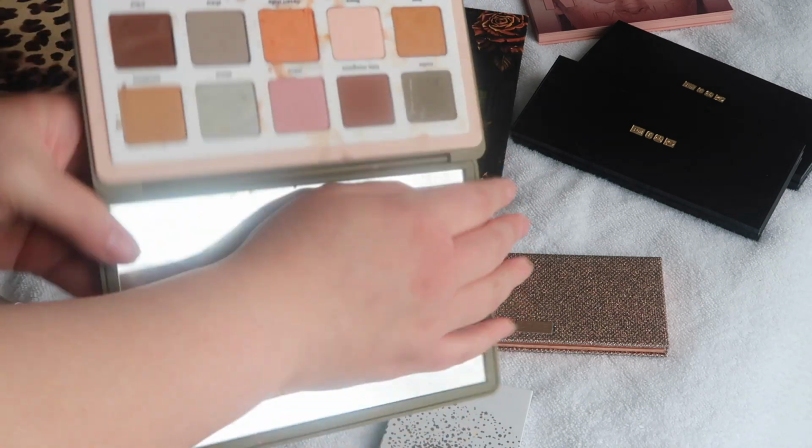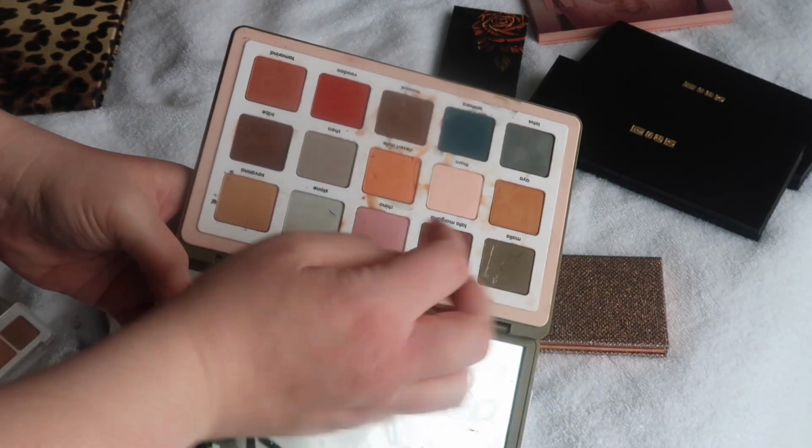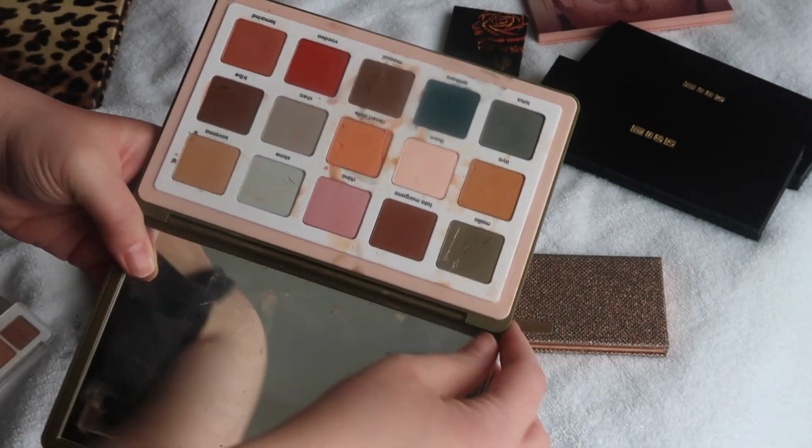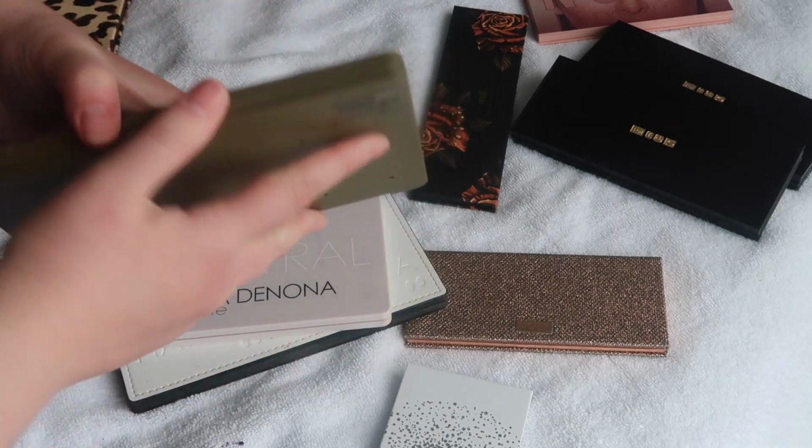So this is my Safari palette. My son dropped it and stuck his fingers in it, so that's why it looks a little beat up. But it's fine. It's still perfectly usable. Beautiful. I love it. I do like the mattes in this palette.